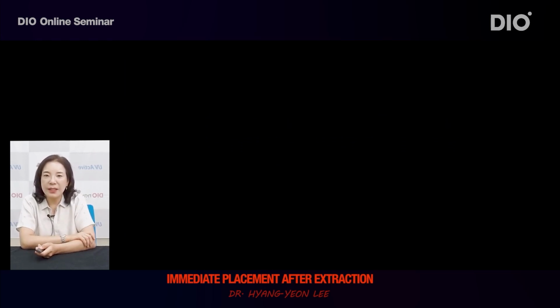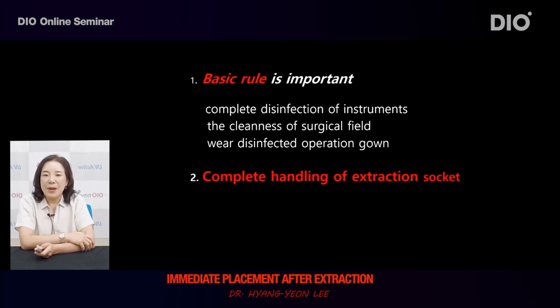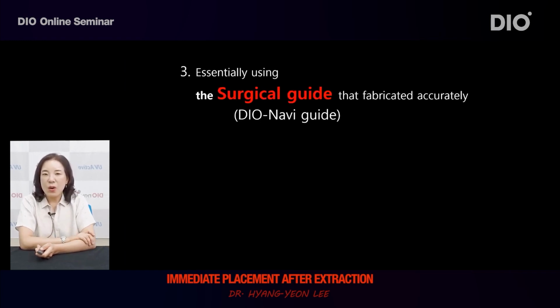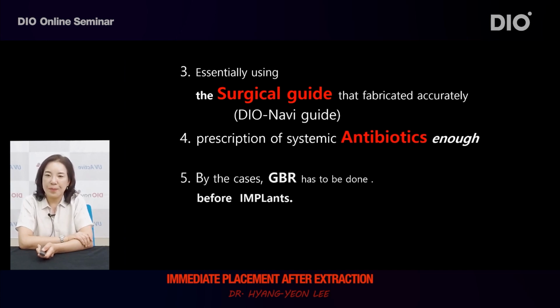Fundamental rule is important for the successful technique of immediate placement after extraction. You must use well-disinfected instruments, keep the operating room clean, and wear a sterilized gown. Second is that the perfect handling of immediate placement after extraction is important. You must perfectly handle tooth extraction socket according to the tooth extraction socket preservation technique. Another enormously important aspect is that you must use a surgical guide. In particular, you must use a precisely made surgical guide such as DO-Navi and use sufficient antibiotics. If the inflammation is severe depending on the case, it is advisable to perform GBR first before placing implant.